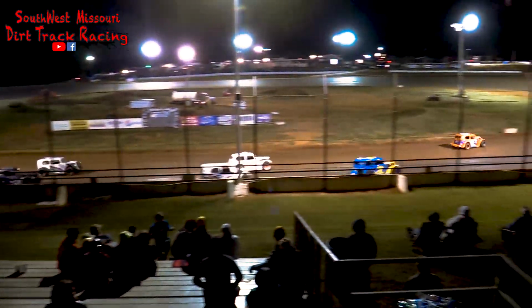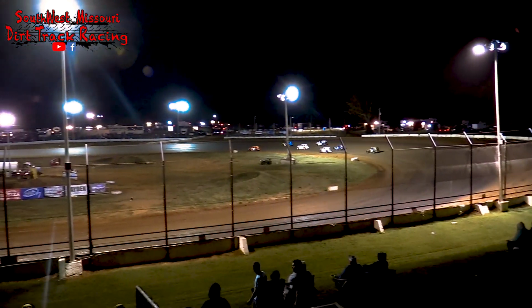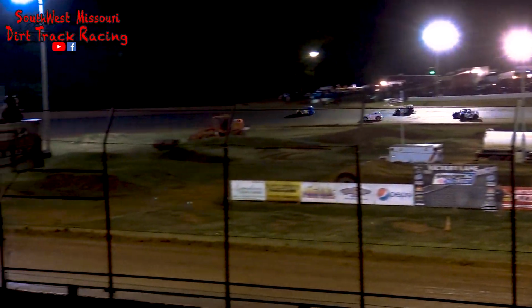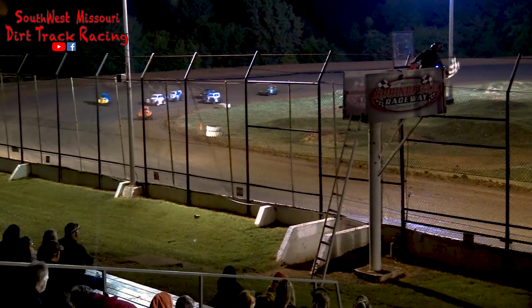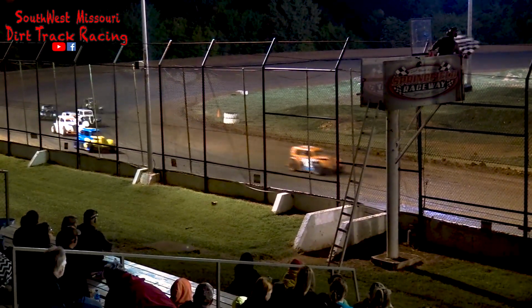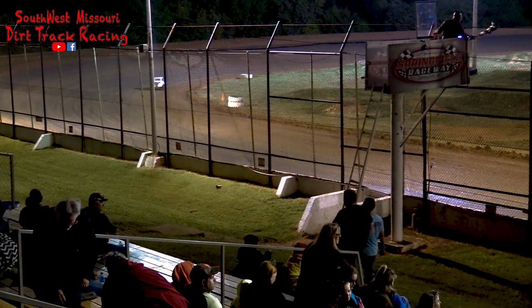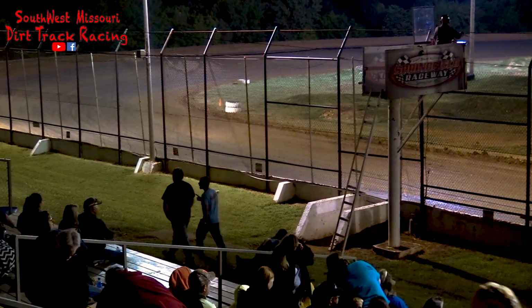White flag is out, only one more lap to go. And Comer's got the biggest lead he's seen. Dave Comer missing a great show right behind him as he is out in front looking for the win. Here they come, off turn number 4. Your winner going to be the 12 of Dave Comer. McDougal's going to get the 2 spot. Johnson will finish 3rd. Cox finishes 4th.